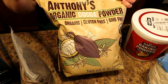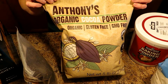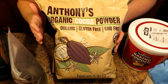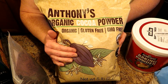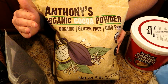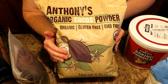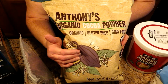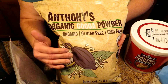This, for us, is a must, whether it be for baking anything or making hot chocolate or whatever. This is organic cocoa powder. This is a 5-pound bag, and it is significantly cheaper than you would buy in the store and much better. You cannot find this quality just on the grocery store shelf. The minute you taste it, you taste the difference.